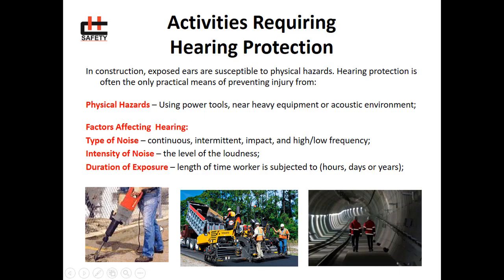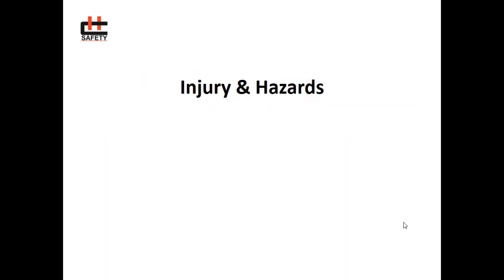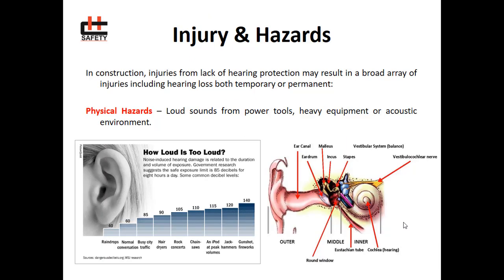So again, in the first picture here, we see a worker using a jackhammer, which again can produce more than 90 decibels. In the second picture, although these workers are outside, they're working in close proximity to heavy machinery, which could have an impact on their ability to hear. And in the last picture, we see two workers walking into a subway tunnel. This acoustical environment makes even the smallest noises sound much louder.